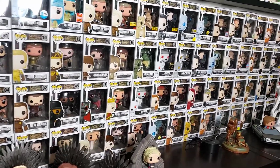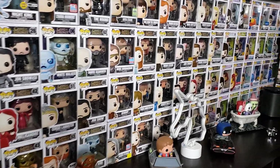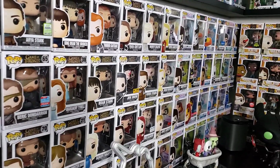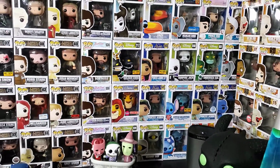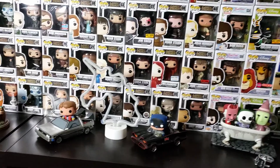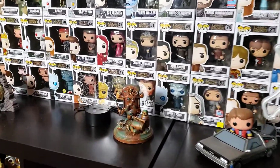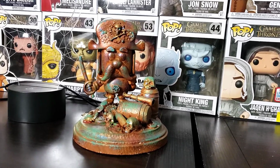But here is my Game of Thrones collection, and of course you're going to see some pop rides along with it. It also finishes off my Disney collection here at the end. The Disney collection, of course, being all the newer stuff that I have obtained recently, and the pop rides, and my custom Captain Crunch that I did, which I love how he turned out.